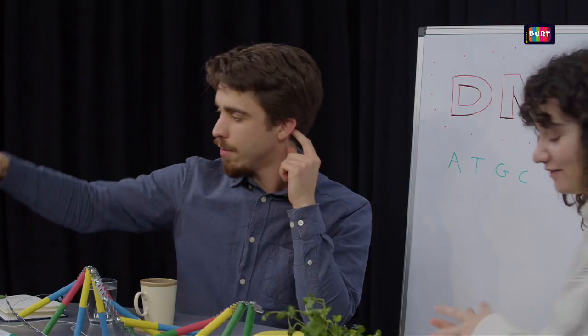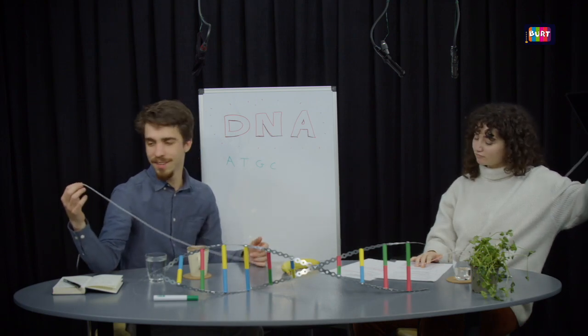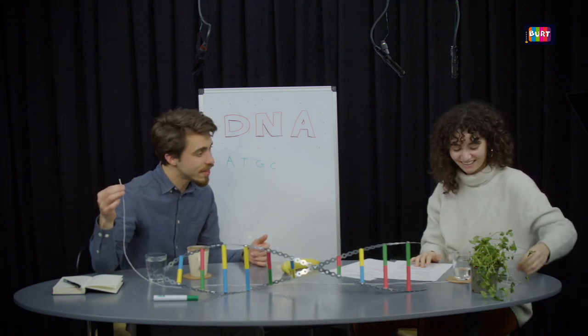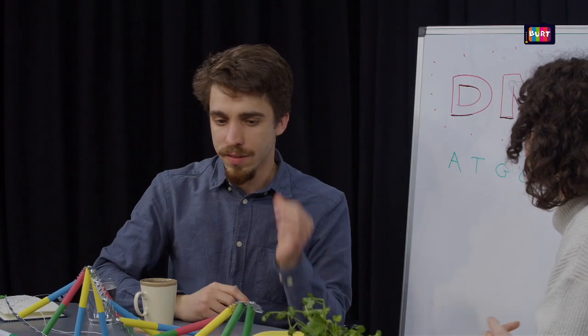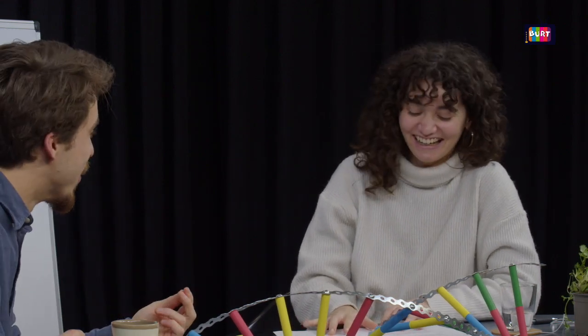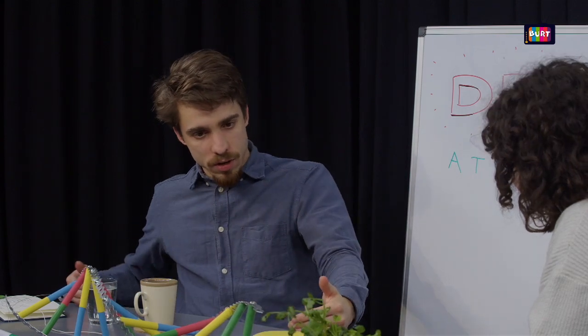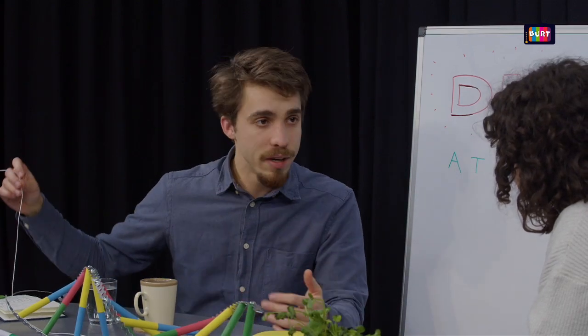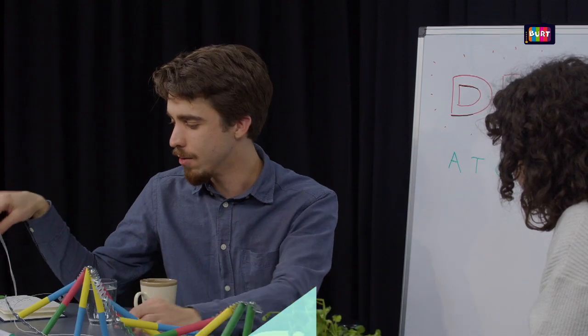Yeah, it's pretty long. So what we have here is a long rope. Yeah, you can hold on the other side. This is around 2 meters, which is the length that our DNA is in one of our cells. So if we would just take a piece of our skin cell or a piece of our hair or whatever, then in this cell, if you would put all the DNA next to each other, you would have a string of 2 meters long. Wow. Which is completely crazy for just such a small cell, right?